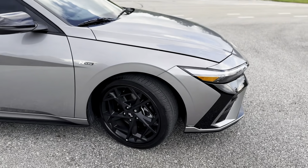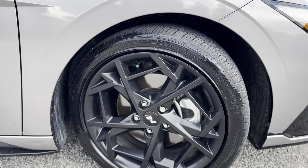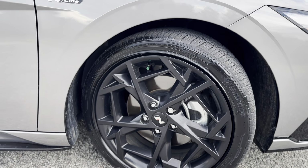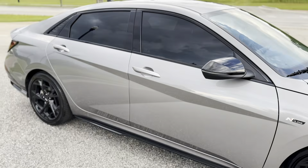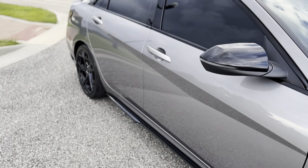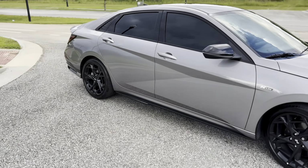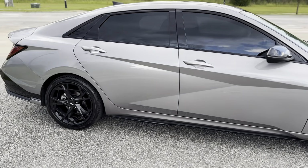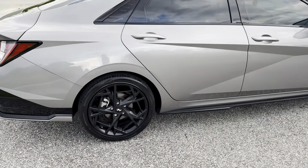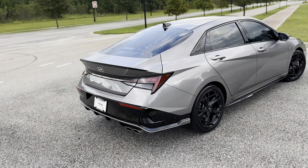So we got the black N-Line rims. It's kind of like a spider type deal going on. Got the N badge in the middle. And one of my favorite things about this car is the cuts right here, and the indents in the door panel and both door panels. I think it's really nice. It's really, really sharp.